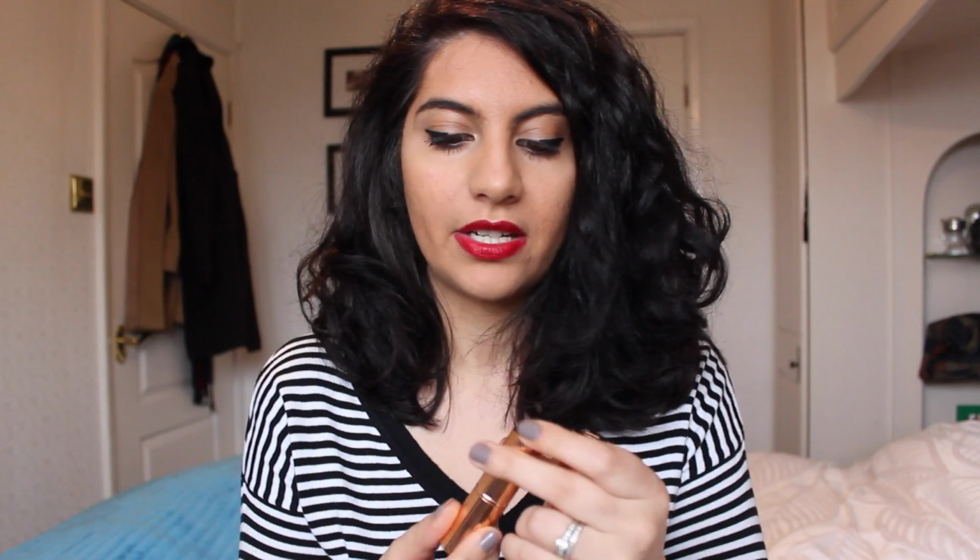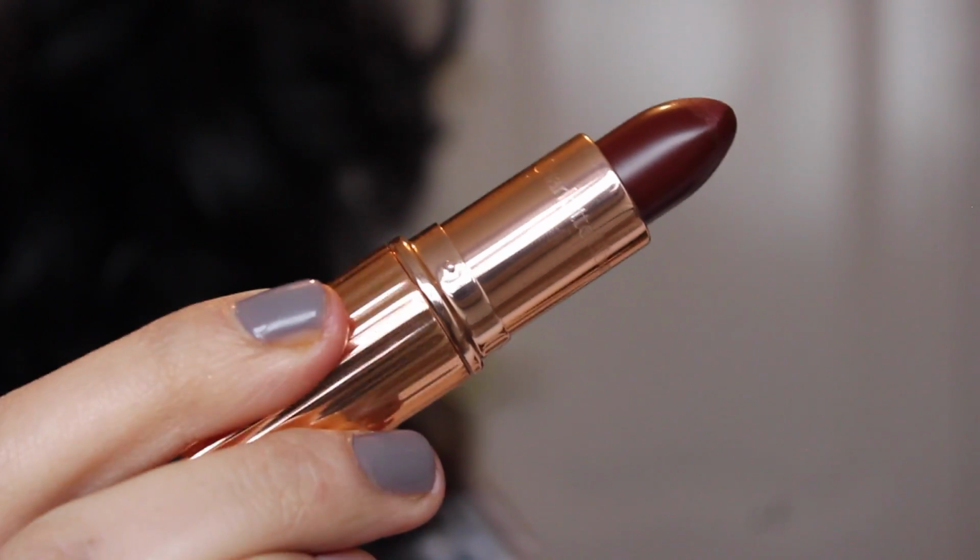The first one I ever bought was Night Crimson. I saw this on Zoella's channel about 1.5 years ago, 2 years ago, and I absolutely loved it, and I picked it up, and it is this gorgeous sort of burgundy brown shade, very very similar to MAC's Film Noir. It's very vampy and very dark, very seductive, and I really like it. This is quite a satin finish, so not quite as matte, it's quite sheer. Even though it's really pigmented, it's kind of like a satin finish, I guess, and it's really really nice. I will swatch it for you so you can see it.